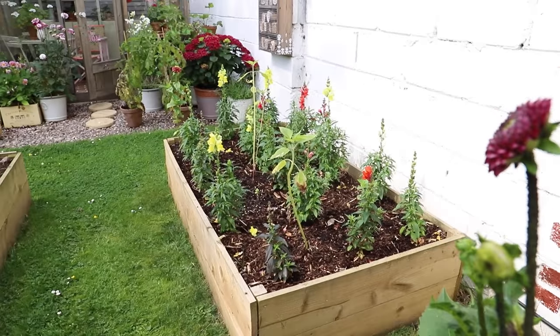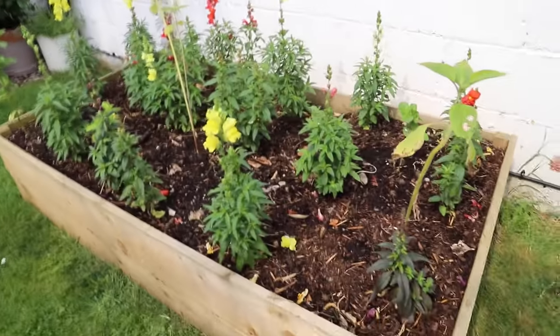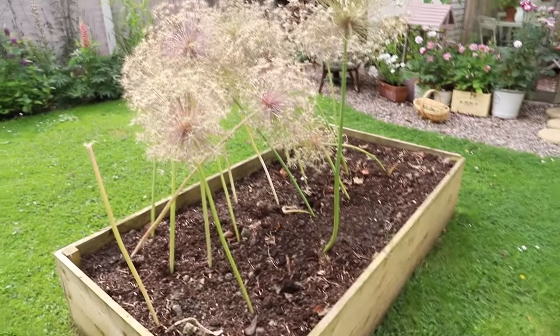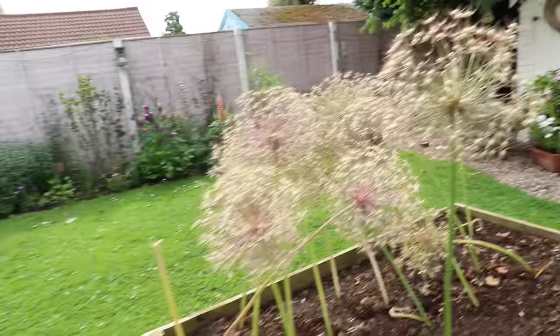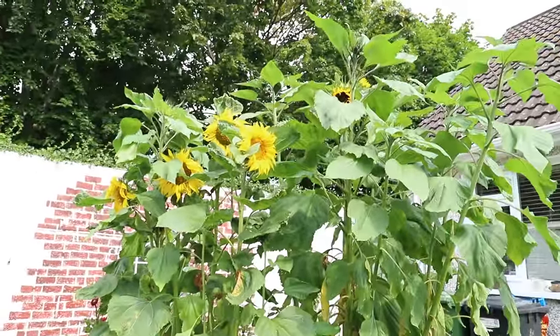The snapdragons are starting to fill out, so these are nice as cut flowers. Nothing in this, not sure what I'm going to do with this yet, but all the spring bulbs have gone. Love these seed heads, how cool are they? And then sunflowers need to be admired from over here. I just love how cheerful they are.